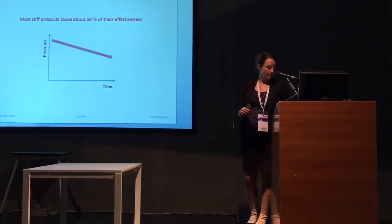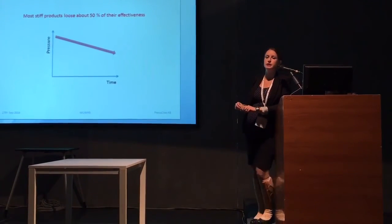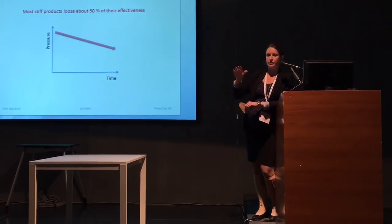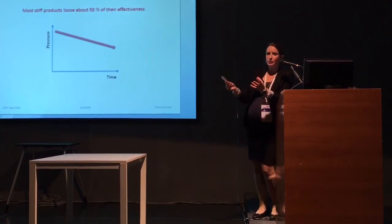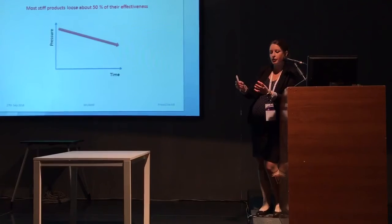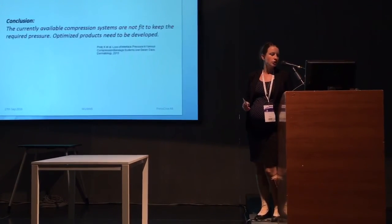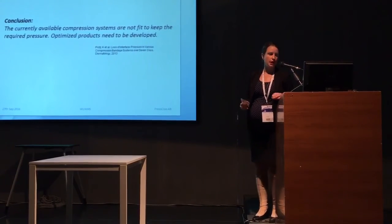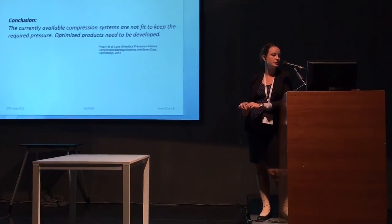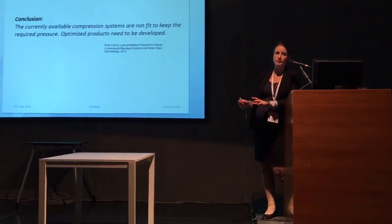And also, I think this was described by Dr. Caprini, that a lot of stiff products lose their effect quite soon after the application, because they do have a positive effect, but that causes also a reduction of edema, and if you have a stiff material, the material can't adapt to the changes in circumference. And another study by Protz et al. concluded that the currently available compression systems are not fit to keep the required pressure, and optimized products need to be developed.